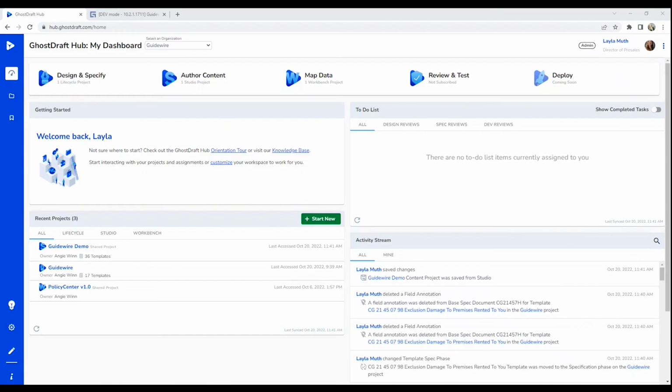Thanks, Layla. Today, we'll cover how you can rapidly deploy forms and documents without IT involvement using GhostDraft's Fast Form feature that empowers touchless development. We'll start off in GhostDraft Hub, a centralized and role-based online tool that enables you to connect with teams, collaborate on projects, and gain complete visibility into the lifecycle of your documents. This customizable dashboard lets you view and jump into recent projects, review recent activity, and manage your automated to-do list.